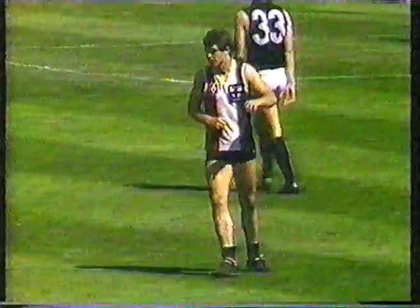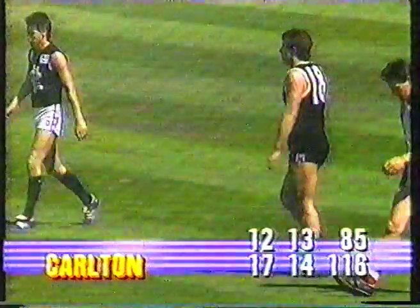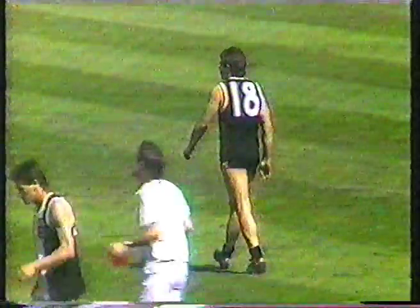Green hasn't done a lot today. Up to half forward. Peter Butch from behind. The roving and the shot at goal from Manning. He's come back on and kicked the goal. Andrew Manning gets his 4th. Leading goal kicker for St Kilda. One thinks a touch too late. 31 points the difference again. Yeah, 4 goals too to Andrew Manning.